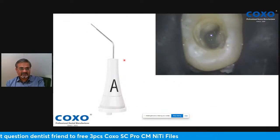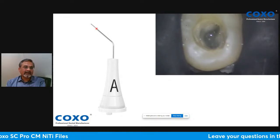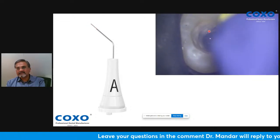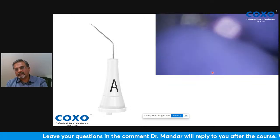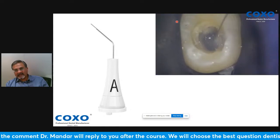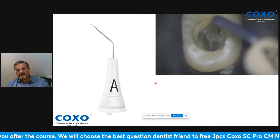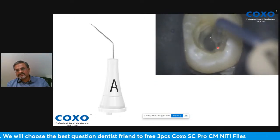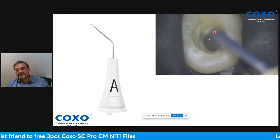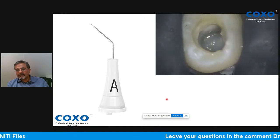Now look at this. This is tip A, which has a wide bore, shorter tip, and a narrow, longer tip. Now in this situation, I have just poured my hypochlorite with an irrigation mode, and I let it act. That I call passive wait. I let it act on the pulp tissue, and now I'm switching to the multifunction mode, wherein you can see I've inserted the tip into the canal, and there is no spillage of hypochlorite, not even a drop.